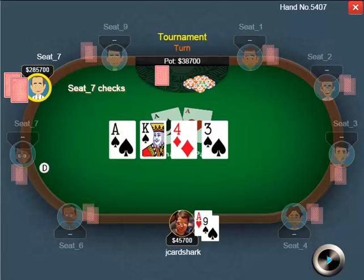Maybe 12,000 or so, and I'd be betting that for value. It's not really protection, but it sort of is, to protect against various hands like 5-4 or 6-4 that have outs, because he's going to call those hands and I'm going to get value. So it's really just a value bet, because I do expect to get called by numerous worse hands.